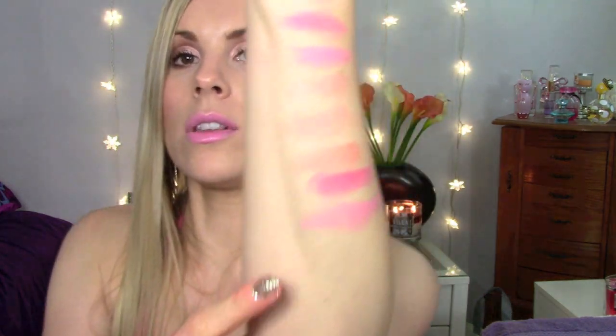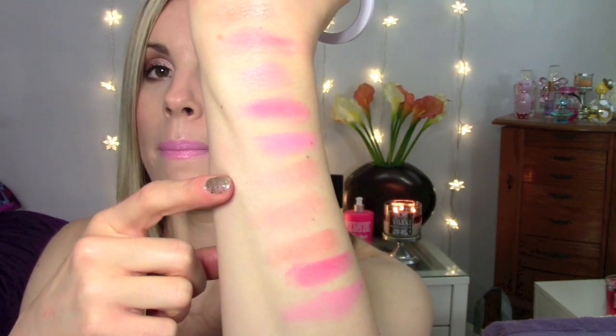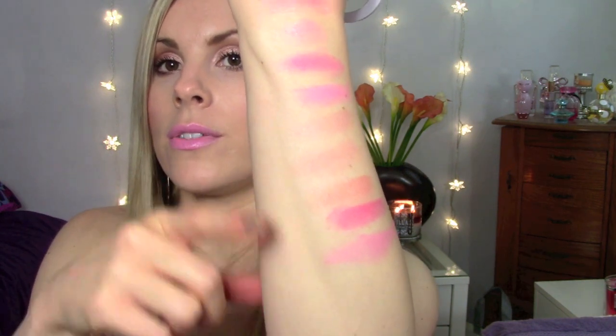It's just that the Flamingo one is a little lighter than the Pink Passion one. I don't know if you can see the difference there. But it's still a great blush. And this one is also another blush that is completely matte.